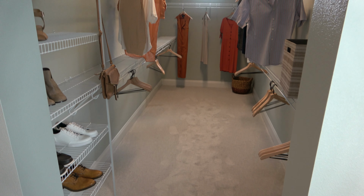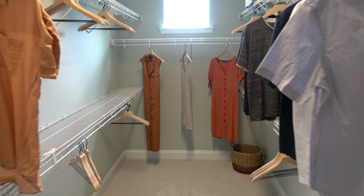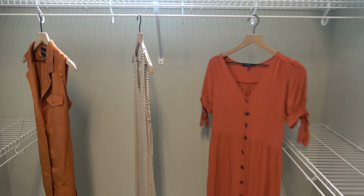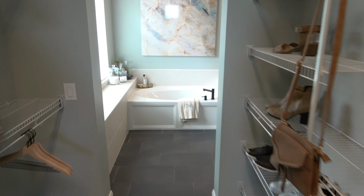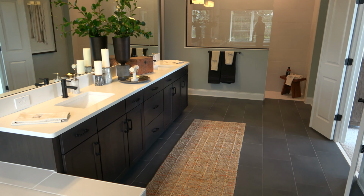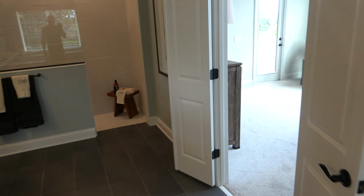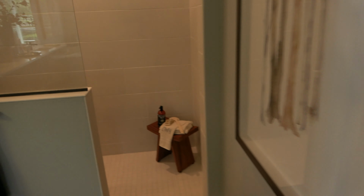Wow, this is one of the largest walk-in closets I have ever seen. And I just have to walk in just because it is as long, wow. Just check out this shower over here. A lot of space, and it has a rain shower head. Those are awesome.